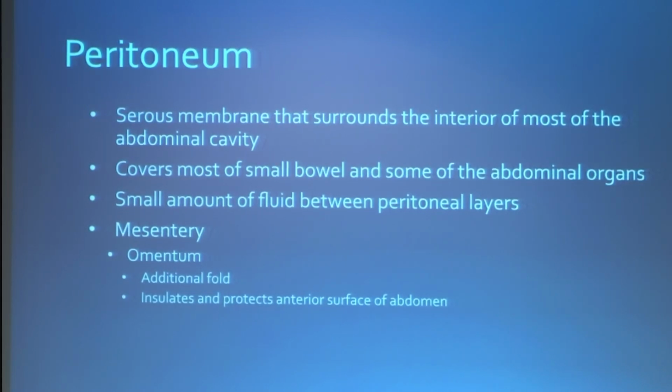It surrounds most of the abdominal cavity, covers most of the small bowel and some of the abdominal organs. There's a little bit of fluid in between the peritoneal layers so that things slide back and forth nicely. Sometimes when you have an infection, a previous surgery, or an inflammatory process, you get adhesions. You get little scars, little sticky parts in between the peritoneal layers, and then you get pain from that. Sometimes that's the point where the bowel can obstruct. It turns around this adhesed layer.